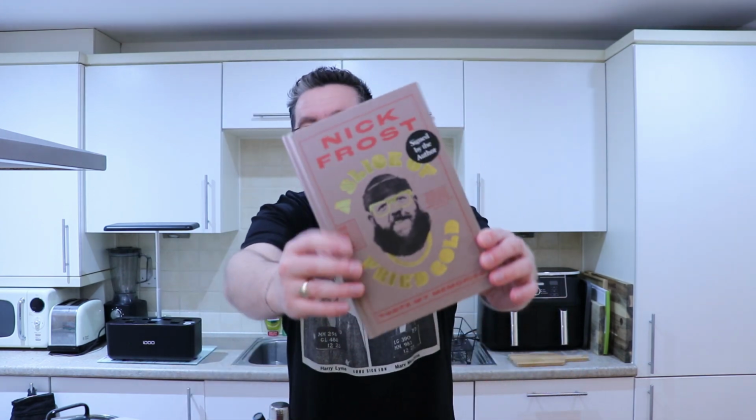This is a small, cheap one, but the recipes in this you will use over and over again. Interesting one, Nick Frost. If anyone knows Nick Frost, he is an actor from the Cornetto trilogy. He's a funny guy. This is a book just about the love of food, but it's packed full of recipes. Just a really fun read.